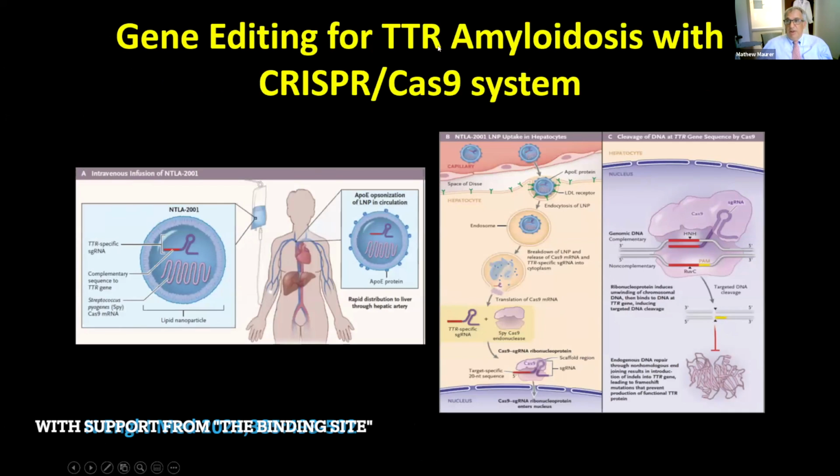The most exciting new kid on the block is CRISPR-based therapy that was recently published in the New England Journal of Medicine by Julian Gilmore and colleagues. This is kind of an amazing technology in which a TTR-specific RNA for obviously transthyretin is packaged in a lipid nanoparticle along with the, if you will, CRISPR-based therapy and delivered by a single IV infusion to the hepatocytes, and will permanently knock down your ability to produce prealbumin or transthyretin.